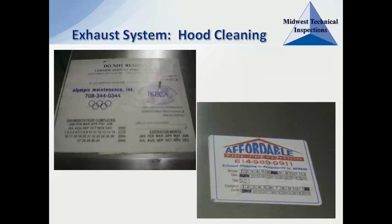So we should have a professional that comes in and uses a steam cleaning system to where they're actually going to get inside of the ductwork and they're going to clean the entire ductwork from the very beginning where the grease first enters all the way to the end where it exits out of the structure. They're going to clean all those interior surfaces with that steam cleaning, and they're going to collect all of that grease that is removed from it.